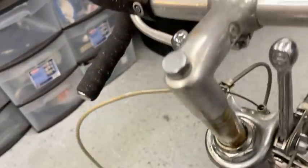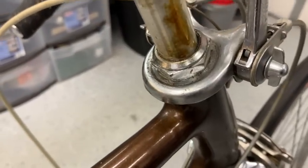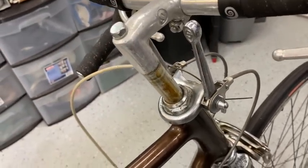So the only thing I undid was this. I didn't touch the lock nut, which again has no bearing at all on what that stem does there. So I'm going to continue to twist that out of there, just about out.